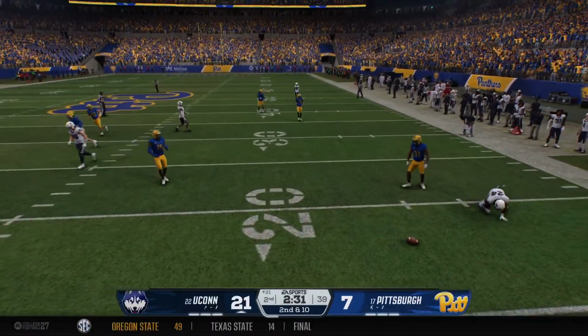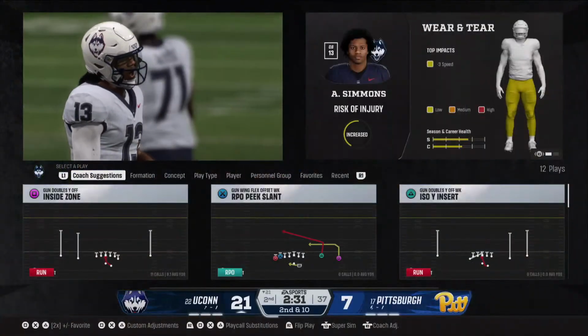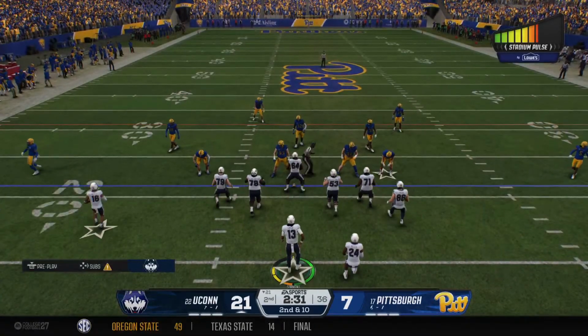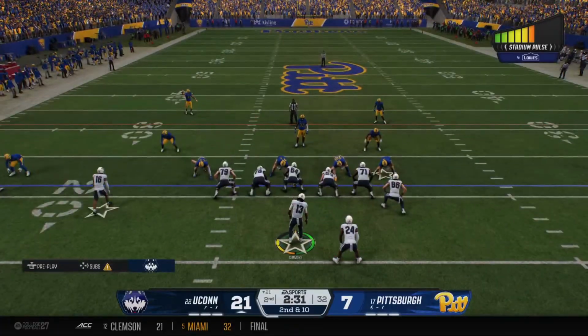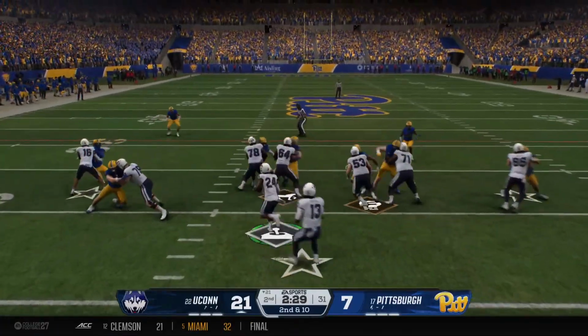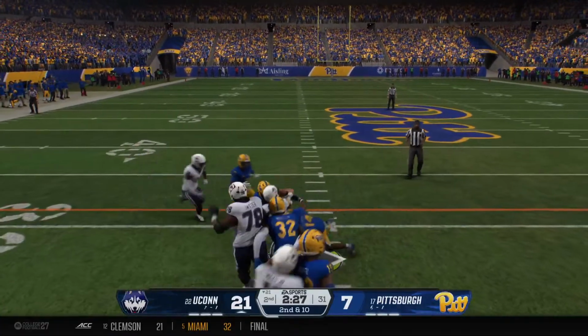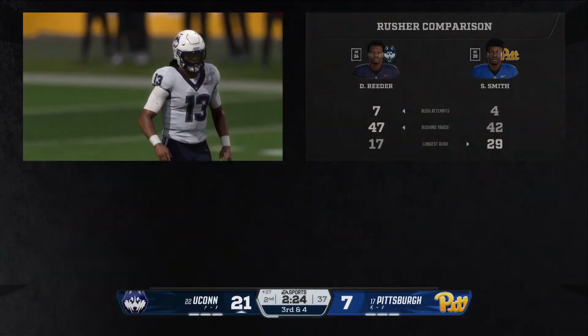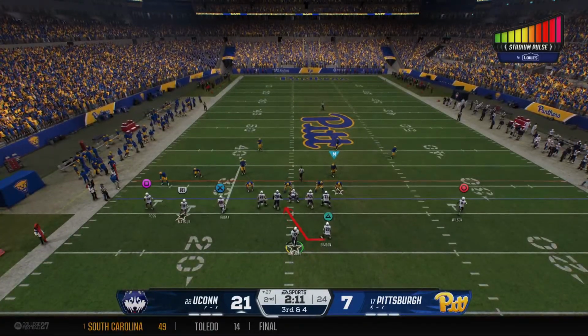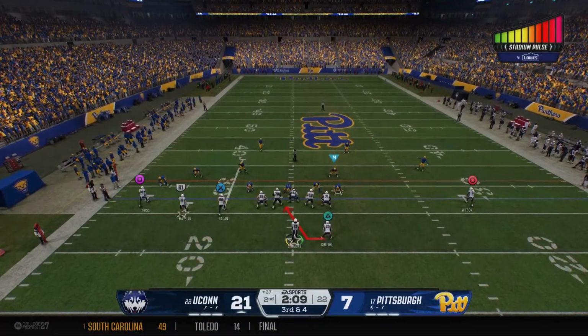Fired that thing out in a heartbeat, but it's incomplete. I don't know about the decision that time by the quarterback. He may have been expecting man coverage, but that time the defense was in zone, and they did a really nice job closing the window. The intended target was not open, and that's why that one fell incomplete. They'll try to move the chains on 3rd and short from the 27.